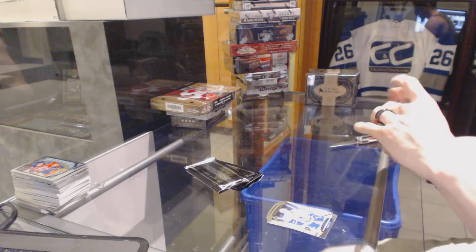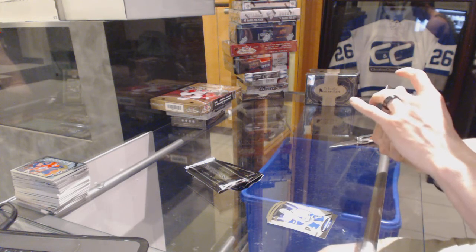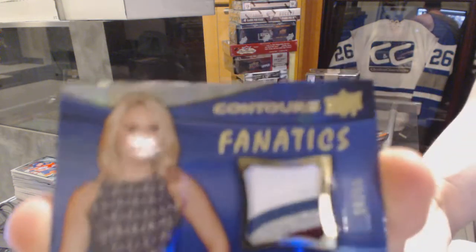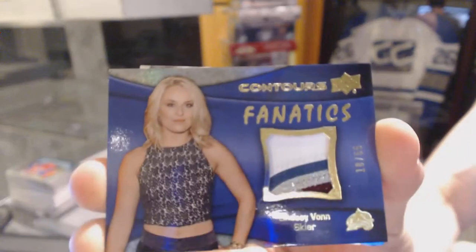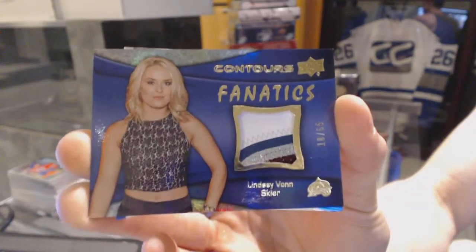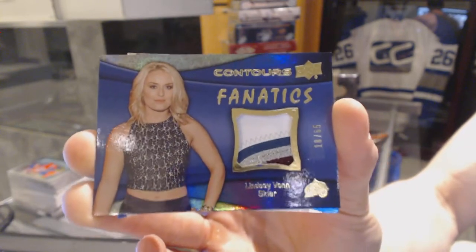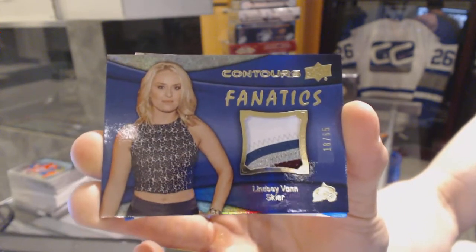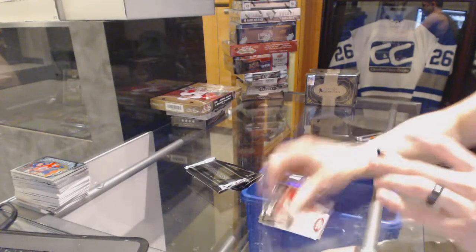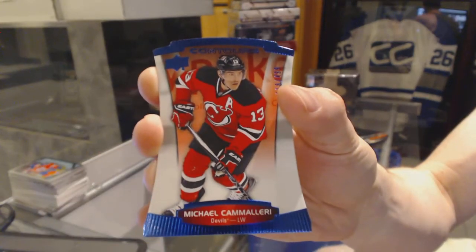All right, we've got a Fanatics 4-color patch, numbered 18 of 65 for the Colorado Avalanche, Lindsey Vonn. 18 of 65, Fanatics patch, Lindsey Vonn for the Avs. Cool. And we got a blue parallel numbered to 499 for the New Jersey Devils, Mike Camilleri.